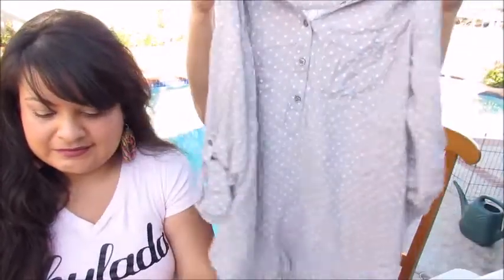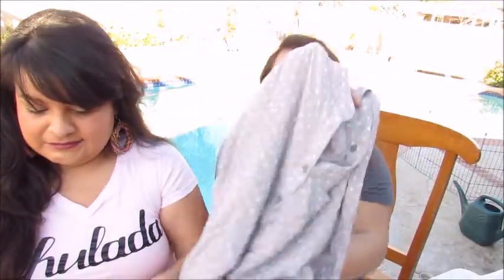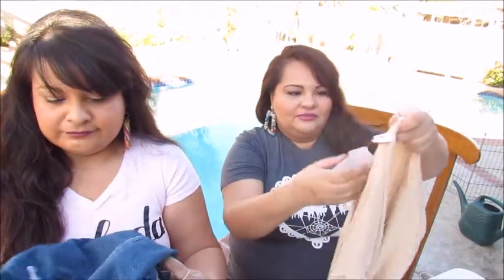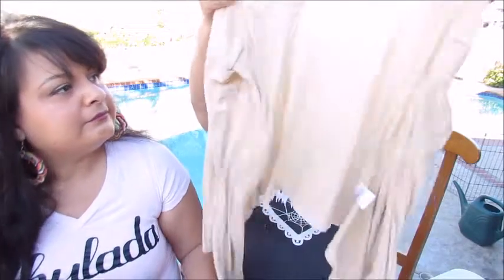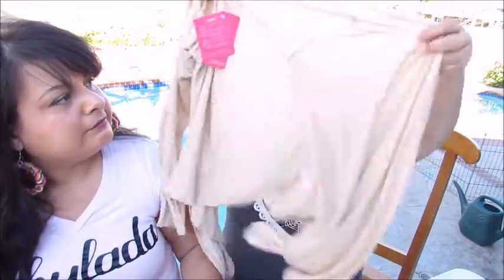Look at this! It's so cute. Isn't that cute? Polka dots, and it's super flowy. You can wear this with shorts, or with the tank. This one's brand new. I don't know what brand that is, but isn't it cute? And it's super light.